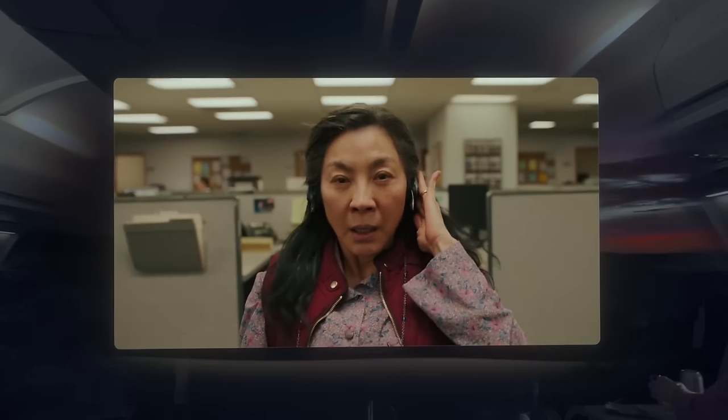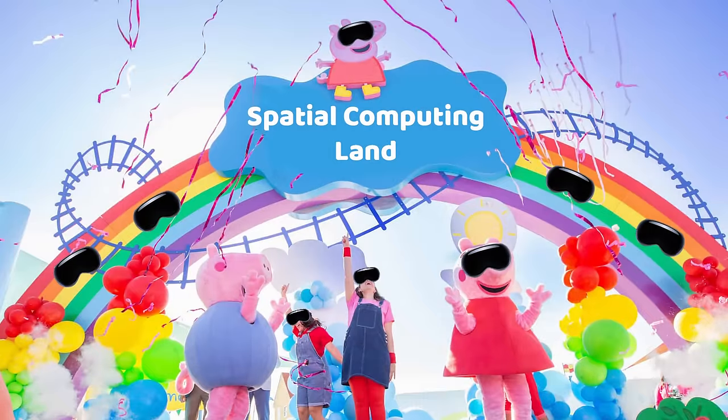Both headsets have a floating 4K monitor in front of you and can seamlessly switch between reality and virtual reality. Or as Apple likes to call it, spatial computing land. But we like to call it being immersed. Okay, so hold on. Why would anybody want to be fully immersed while working?